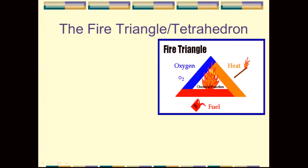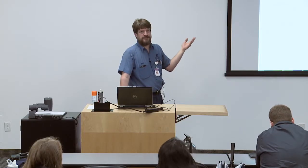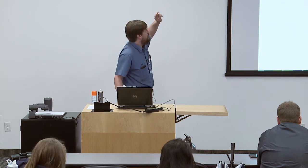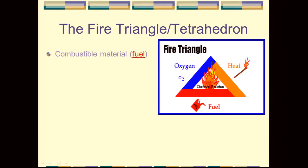moving along. The fire triangle, or tetrahedron. It's actually a triangle, but we call it a tetrahedron. Remember that there's actually 4 elements to it. You can't really make a tetrahedron out of this because the 4th element is simply a combination of the 3, so it doesn't quite work. But to have a fire, you need fuel, which is your combustible material. You need enough heat to meet the material's combustion temperature.